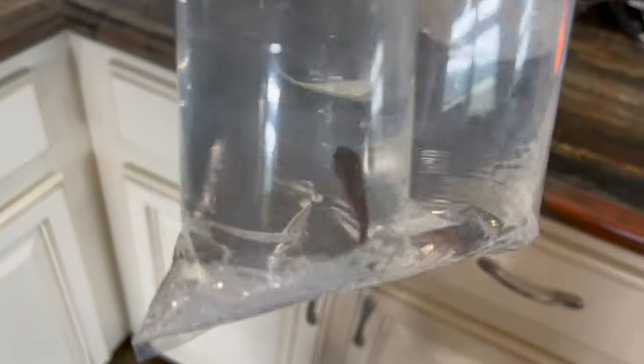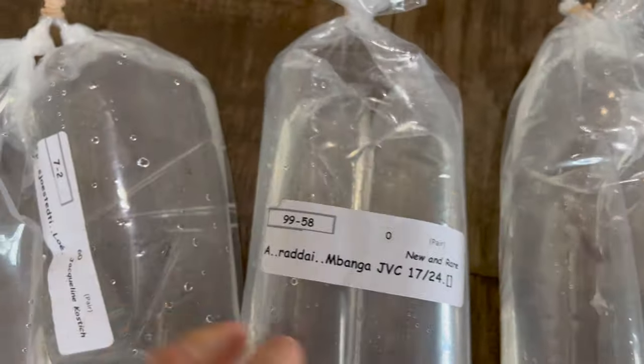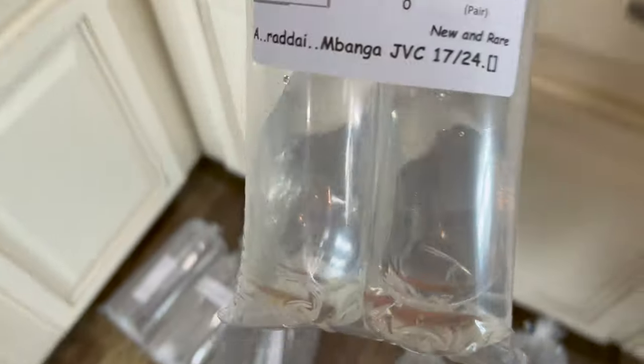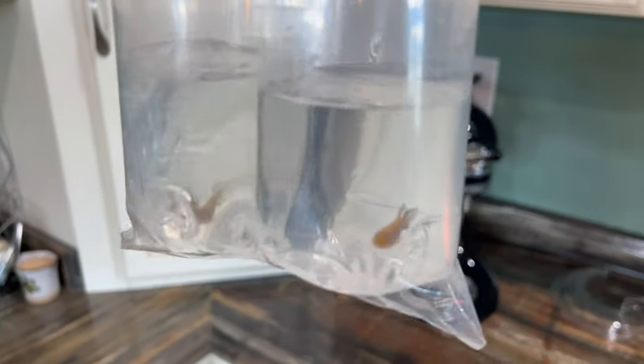I could be pronouncing that wrong too. Not the best at pronouncing all the killie names. I do fairly well, but it's still tricky for me. You see the females even got some color on that one too. Amphisemian rata benga. New and rare. Beautiful red line. Looks like it's got quite a bit of yellow on the top and bottom, which is really neat.